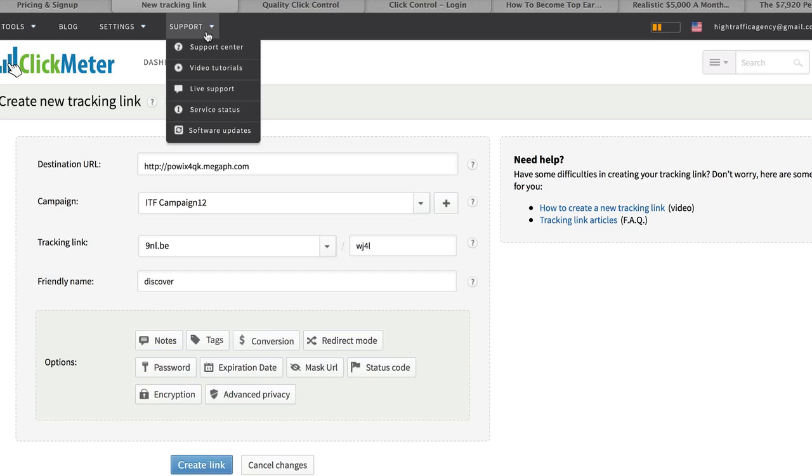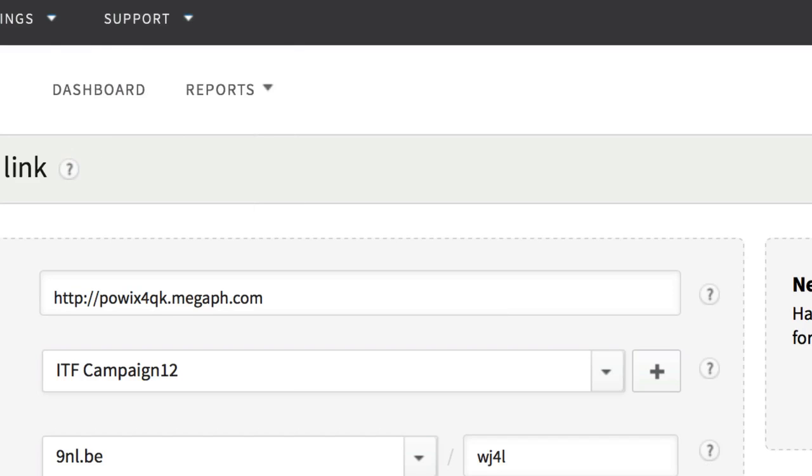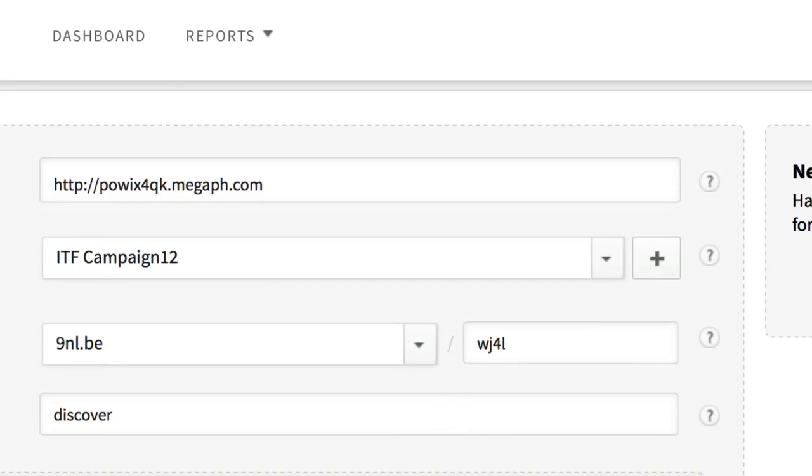I'm not sure if you're going to use ClickMeter or something else, but if you will be using ClickMeter, just go to support, go to video tutorials here. See that? Video tutorials, and it will actually walk you through and show you how to set up your conversion code. Okay? Very, very simple process. Very simple to do. So then in your tracking link, when you're creating your tracking link here, you will already have that conversion code set up.